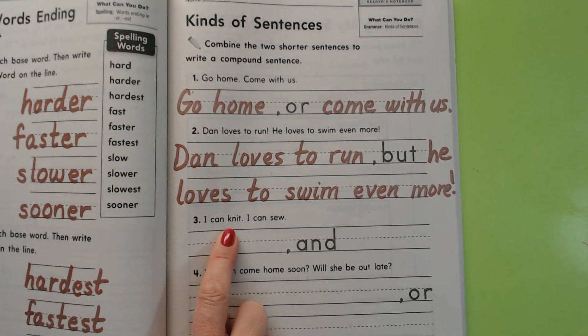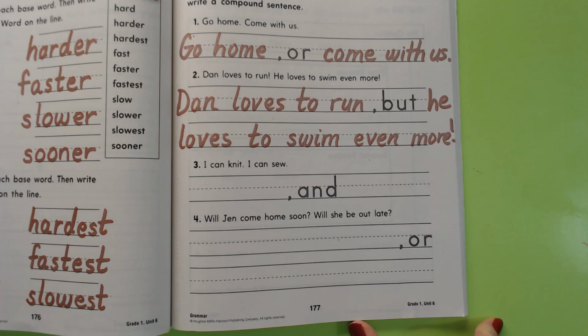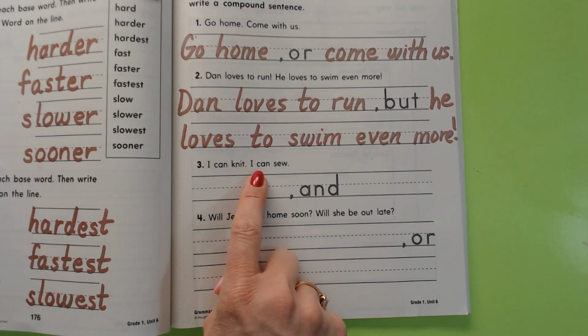I can knit. I can sew. We're going to change that into a compound sentence. So how could we change that to a compound sentence? We can use a conjunction. We can use the word and. I can knit and I can sew.